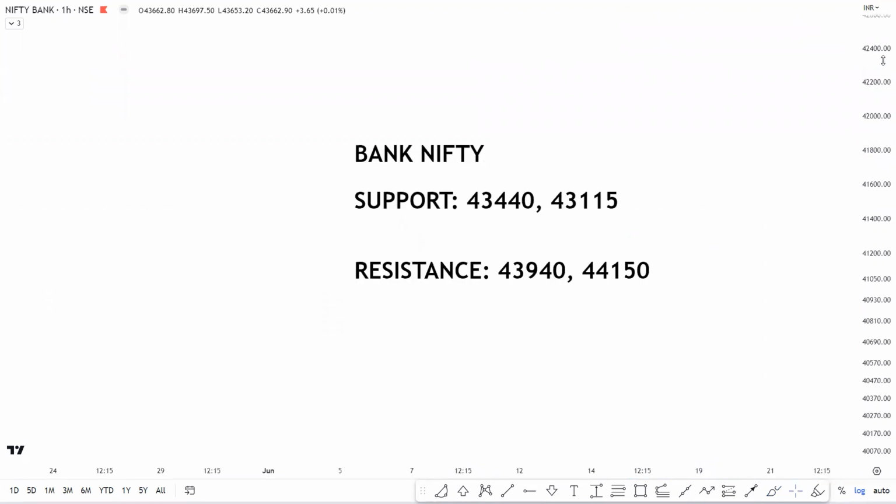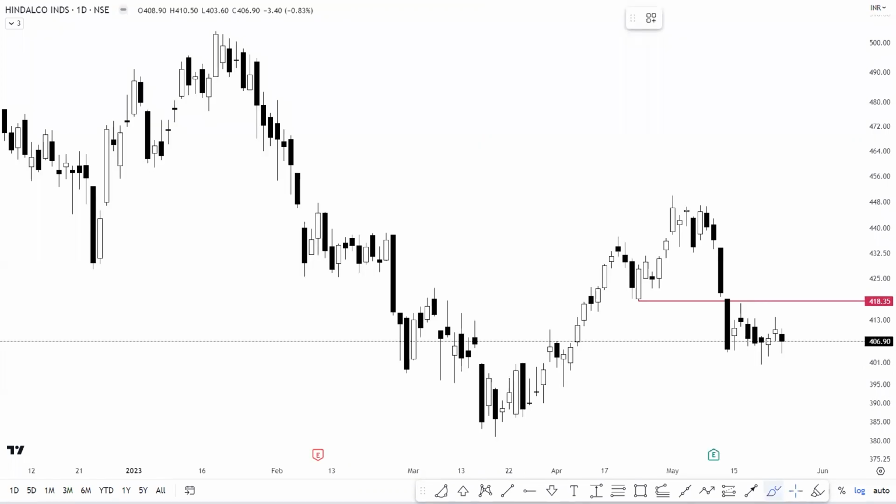Now let's talk about the major support and resistance levels for Bank Nifty. So the support is placed at 43,440 followed by 43,115, whereas the resistance is placed at 43,940 followed by 44,150. Now let's move to stocks, starting with Hindalco.